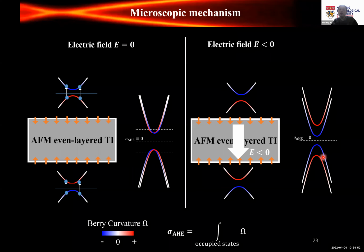So they cancel. Now, what about when we electron dope? When we electron dope, we can think about, compared to charge neutrality, that we additionally fill this small electron pocket. This small electron pocket we see is blue, so it carries negative Berry curvature. So in other words, when we do this integral now, we further add negative Berry curvature to 0. Therefore, we know that at this position, we have our sigma AHE to be less than 0. Okay, so now what about the hole-doped side?